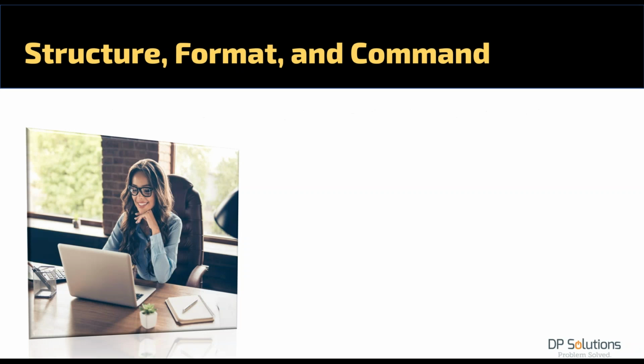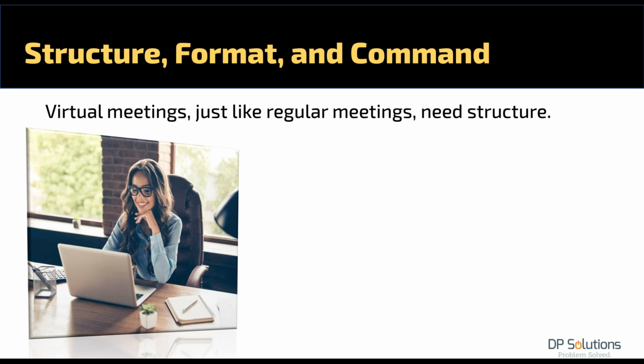Structure, format, and command. Just like a regular meeting, a virtual meeting needs to have some kind of structure and control. We can talk all we want about tech and all the things we do with it, but I actually think, because of all the distractions that can be presented with a virtual meeting, like pop-ups that show up on your computer, the kids in the background, whatever, virtual meetings kind of invite distraction. So it's really important to think about, before you have a meeting, what kind of structure you have, and to have some command at the beginning.